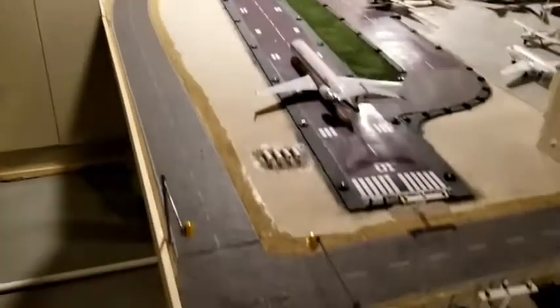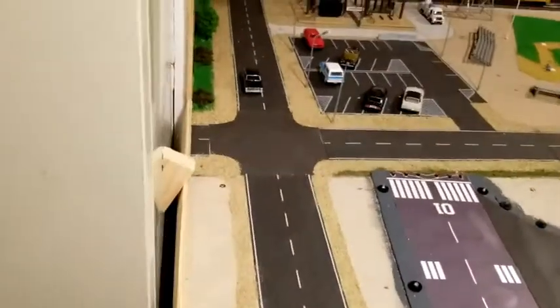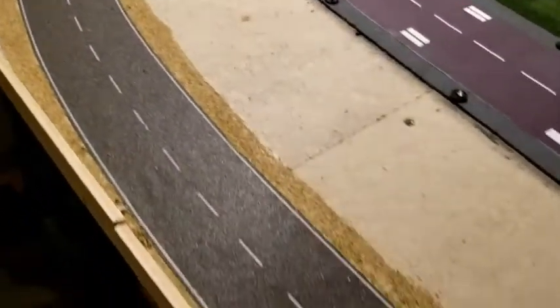I've also put the gravel on the side of the roads all the way through, all the way down to Towanda Barnes. And now it meets down here with the rest of it. I'll be putting some grass in here all the way through there. That's on the next project.